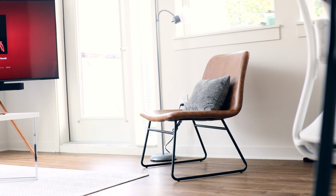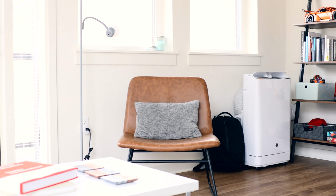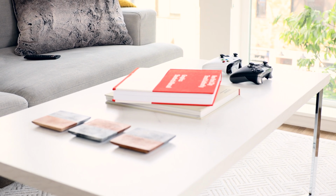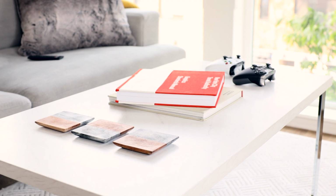This is part of their Project 62 series, I think it's called. It's sort of their slightly higher-end furniture division, and it's a really comfortable chair, and I think it just looks nice as an accent chair, but it also makes place for people to be able to sit in. My coffee table is actually from Amazon, but I just replaced it literally right after making this video.